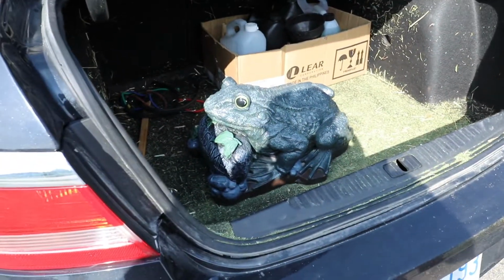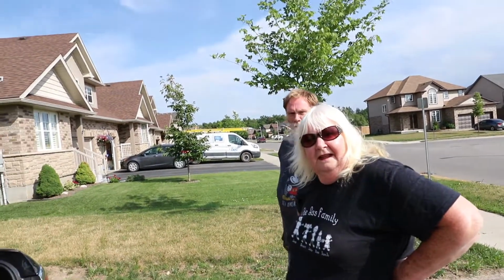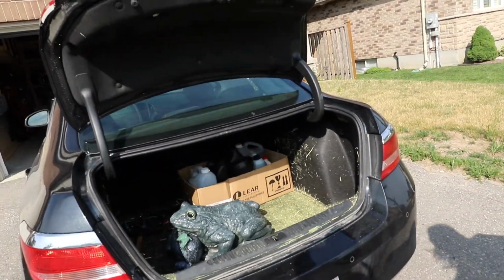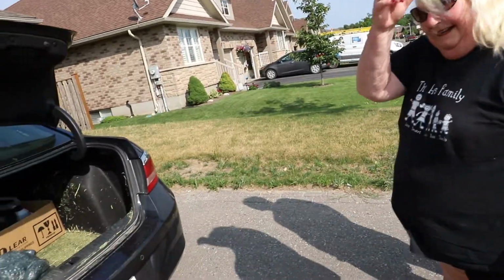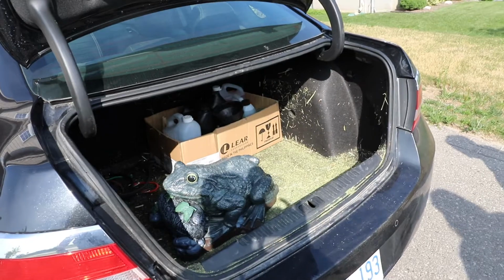There's the big heifer. Wonder where she's going to put it. Well, we thought on the porch there. Yeah, maybe, because it's got a welcome on it. I didn't realize it was that big from the picture. Well, I know. It looked a lot smaller in the picture. Probably weighs a ton too now. It weighs 70, 80 pounds, something like that.